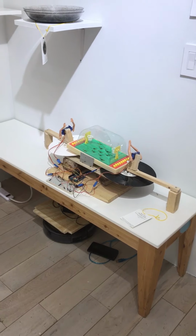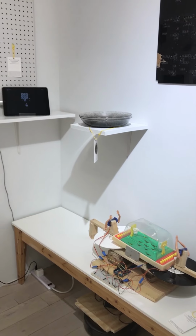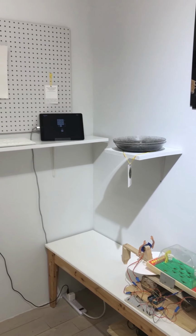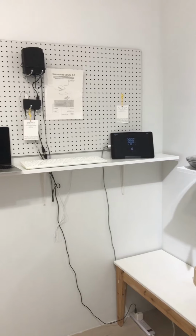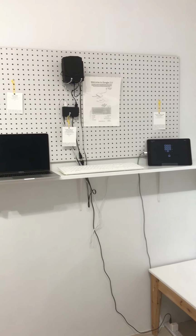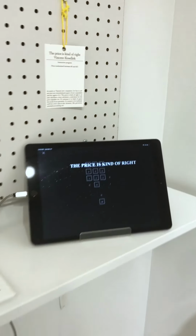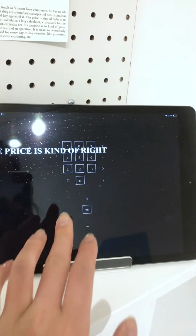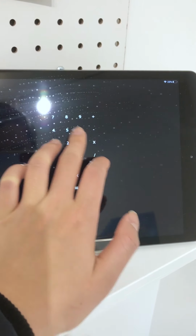In the same room, we have various exciting technological tools, ranging from a software with a nonchalant attitude to a robotic basketball game. First, we have The Price is Kind of Right by Vincent Koselleck. This is an interactive program. The artist describes it as an anti-calculator, a lazy calculator, a calculator for the post-capitalist era.